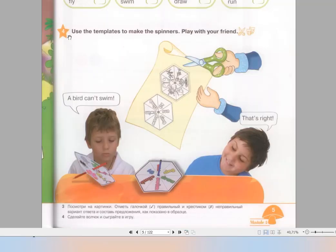Boys and girls, we must do exercise number 4. Use the templates to make the spinners. Play with your friend.